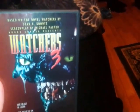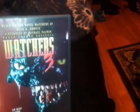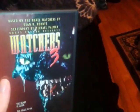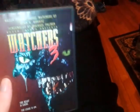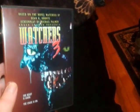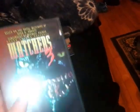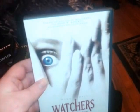And I finally picked up Watchers 3. Parts 1 and 2 are based off of Dean Koontz, the same as with Part 3, but it's more of a Predator ripoff, where they send a bunch of misfit soldiers into the wilderness to observe and to rescue people. Of course, they come across the dog, and of course the outsider, which is the monster, and of course the monster's going after everybody.